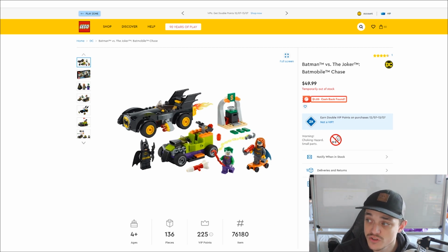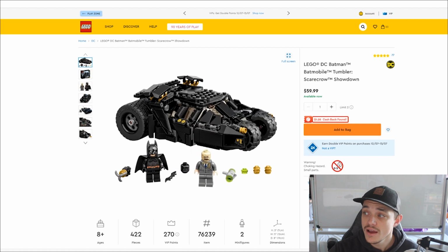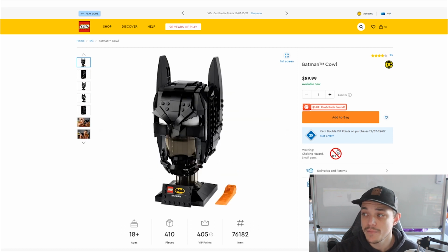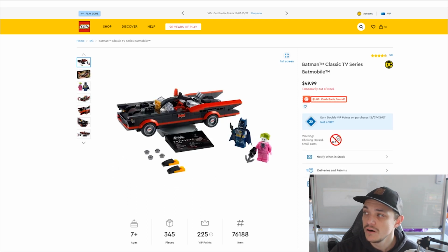So just a quick recap of the sets I will and won't be investing in. This one here, the Batman vs. the Joker Batmobile Chase, I will not be investing in. The classic TV series Batman Cowl, I will not be investing in. The Batmobile, the Tumbler, Scarecrow, Showdown, I will be investing in. The Batwing, I will be. The Batman Cowl, I will not be. The Batman, the Riddler face-off, I may pick up a couple at a decent discount. And the classic TV series Batmobile, I definitely will be.